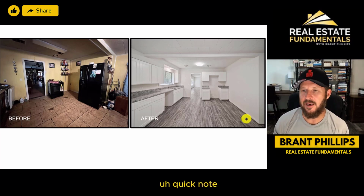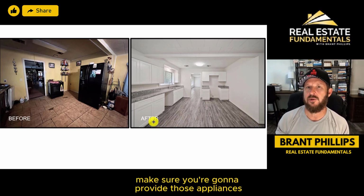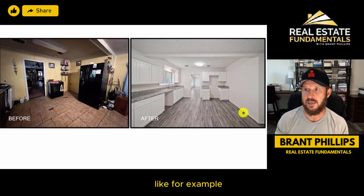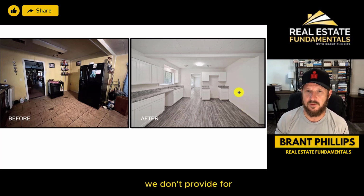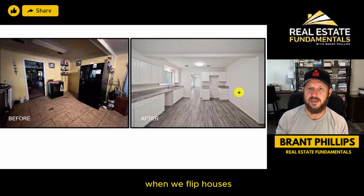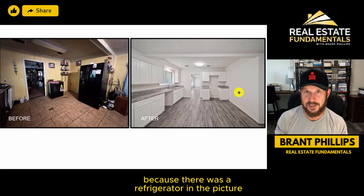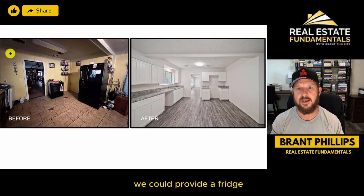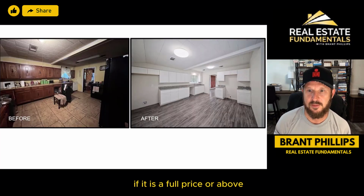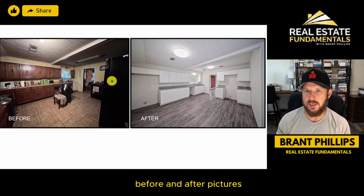However, quick note, if you're staging appliances, make sure you're going to provide those appliances. For example, we recently had staged photos with a refrigerator. We don't provide refrigerators when we flip houses, but the buyer was expecting a refrigerator because there was a refrigerator in the picture. So you've got to clarify on that. And we're like, well, I guess we could provide a fridge if it is a full price or above full price offer. All right, so here's some more before and after pictures.